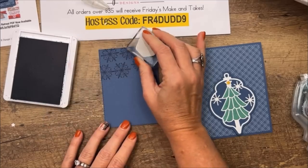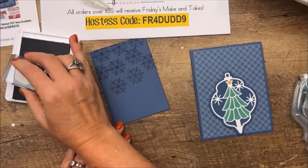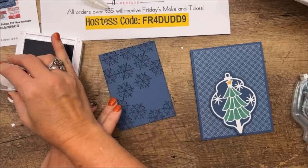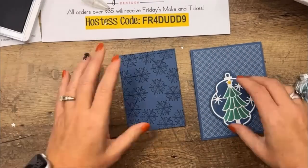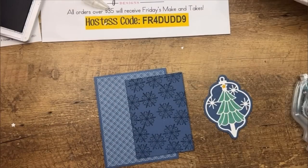And I'm just gonna stamp. Should have put my grid paper down, but I did not. I'm just gonna cover this with snowflakes. Like that. Okay, and then bring on the dimensionals. Lots of dimensionals.